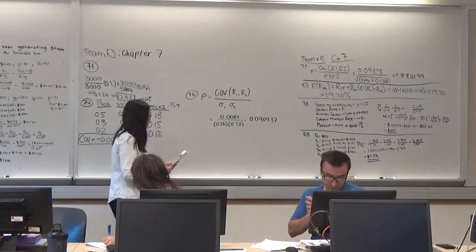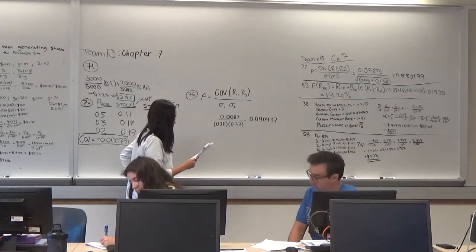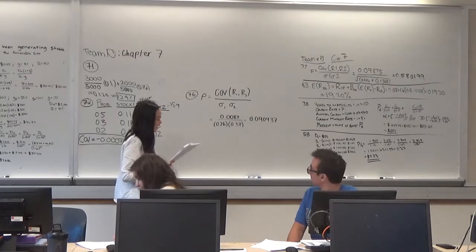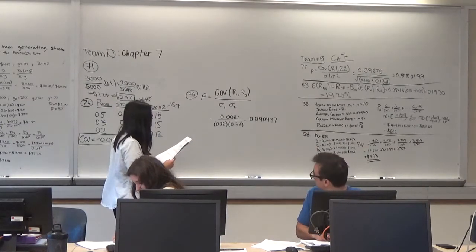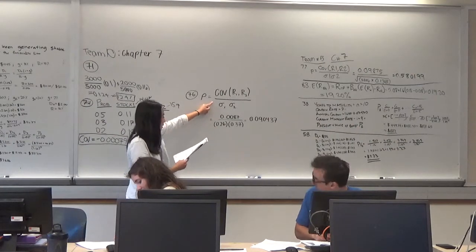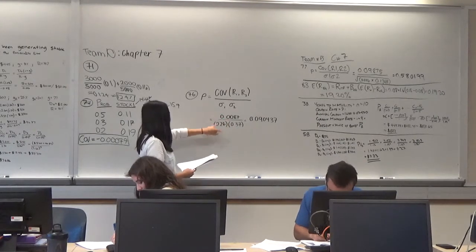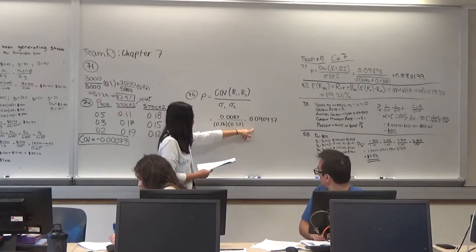For 76, the covariance of the returns between stock A and stock B is 0.0087. Well, the question is, what is the correlation coefficient between the returns of the two stocks? So here, we take the covariance of the returns, which is 0.0087, and we divide it by the standard deviation of stock A and stock B, which is here, and they're multiplied by each other. And so you find the correlation coefficient by multiplying these two and dividing the covariance by it, which is 0.09047.